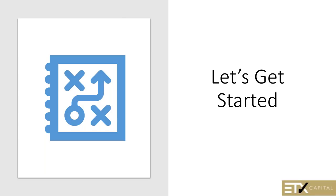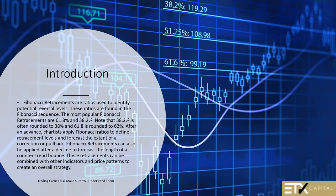So let's get started talking about Fibonacci. Now, Fibonacci retracements are ratios used to identify potential reversal levels in an asset's movement. These levels are found in the Fibonacci sequence. The most popular Fibonacci retracement levels are at 61.8 and 38.2. Now, 38.2 is usually rounded off to 38, and 61.8 is rounded off to 62, because you don't need an exact number. I use 38.2 and 61.8. Your charting services will give you 61.8 and 38.2. But if you're just estimating off the top of your head, or you're just talking about it, you can say the 62% level. We all know what you're talking about.